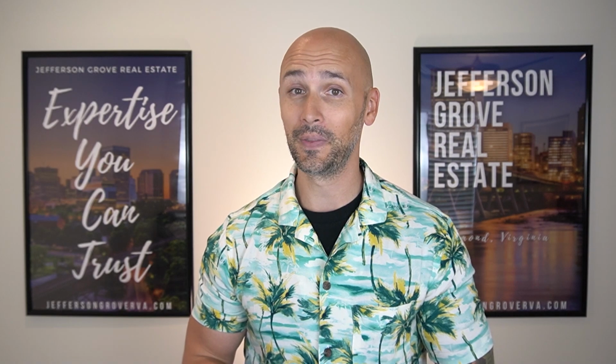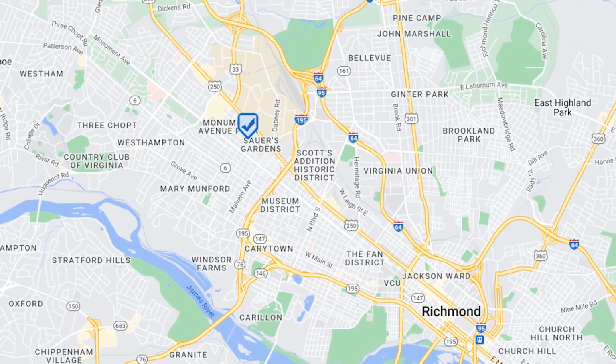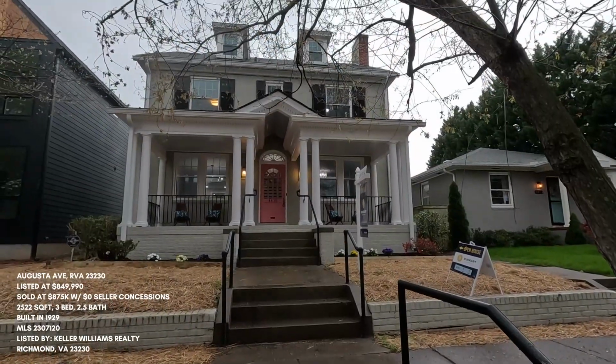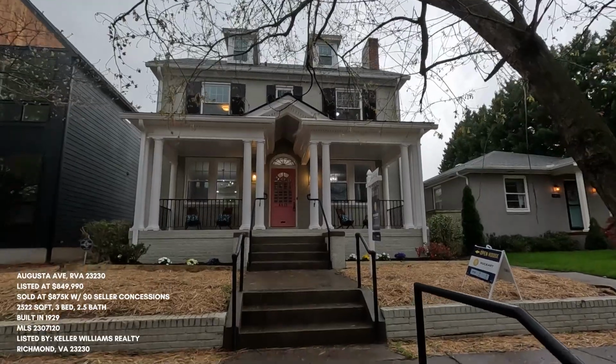Want to see what a few hundred thousand dollars more will buy you? This home is located in the west end of the city, or what I call the suburbs of the city. It was listed at $10 below $850,000 and was a very nice renovation.